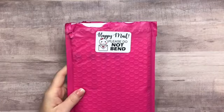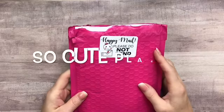Hey everybody, this is Cricket coming to you today with another sticker haul. This one is from So Cute Planner, and let me get delving right in.